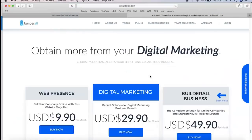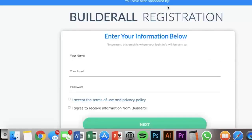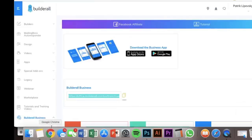This is the official page we were on. You're going to click on one of these blue buttons and choose the Builder business, and you are going to send it to your friends and your family, and promote it anywhere on the internet, and you can literally start making money today. So guys, I don't know what you're waiting for. Just change your life now. You can build a passive income of thousands of dollars a month.